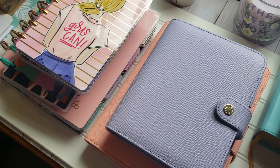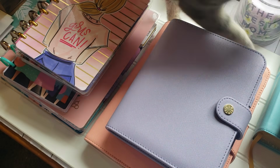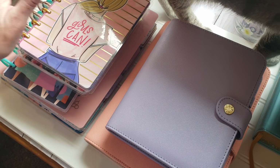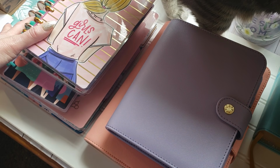And then I have my traveler's notebooks that I love. 1407. I have 2 of those in B6. And then I have one of the tool traveler's notebooks, the small one. That's my personal. Kitty Cat's going to make an appearance. And then I have all my happy planners, which I don't know. I've lost count of those. I have them everywhere. They're just everywhere.